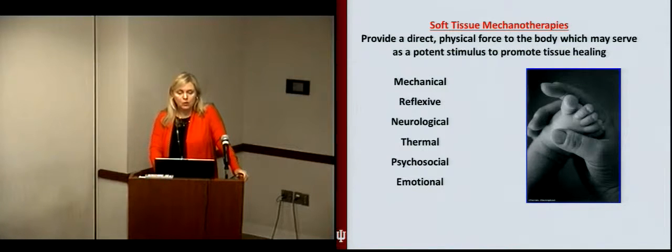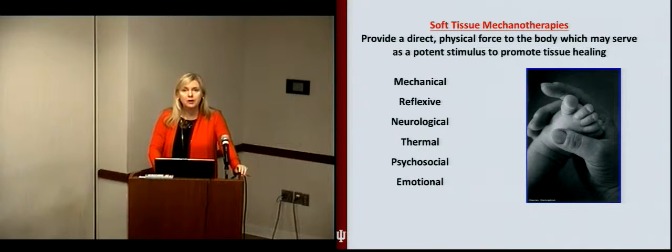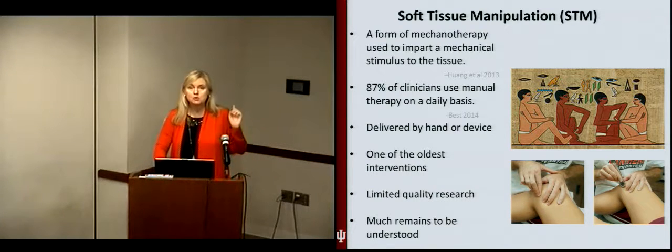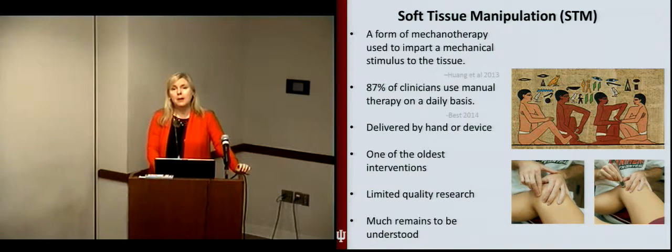One thing we do know about soft tissue mechanotherapies is that they provide a direct physical force to the body that can serve as a potent stimulus to promote tissue healing, among other forces such as neurological input and thermal. My focus in my research is on the physical force. Soft tissue manipulation, often known as massage, is a form of mechanotherapy that's used to impart a mechanical stimulus to the tissue. Over 87% of clinicians, being physical therapists, use manual therapies on a daily basis, either delivered by hand alone or with an assistive device.